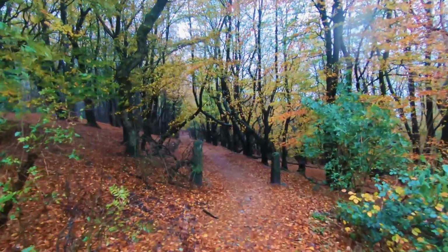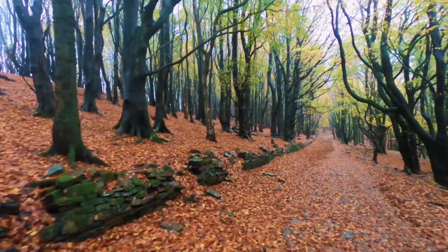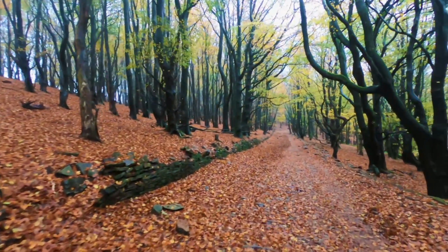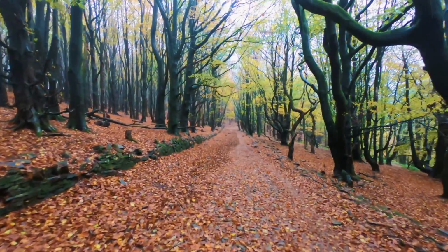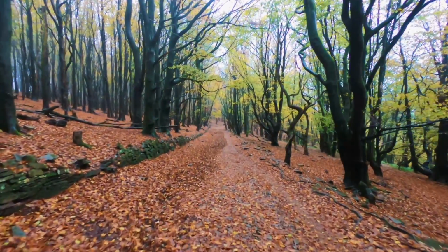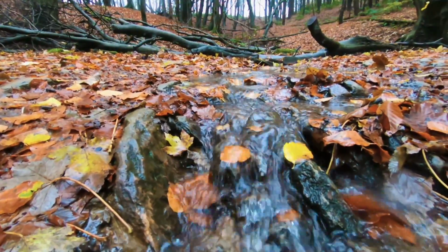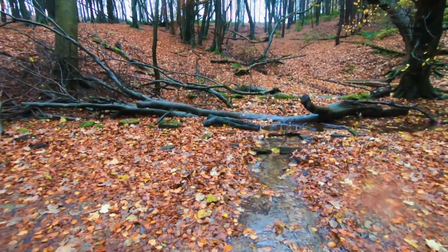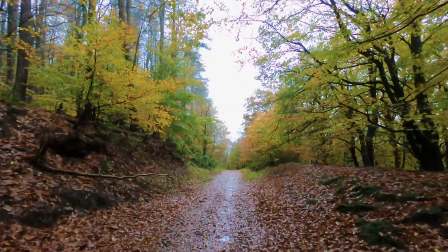The video showing loads of brown, reddy brown leaves on the footpath, and views of the dark tree trunks lining the path. The view of a small stream cutting across the path because of all the water. And back along the path, it continues through the woodland.